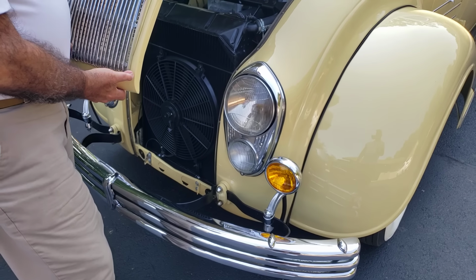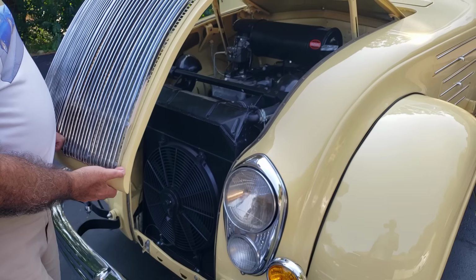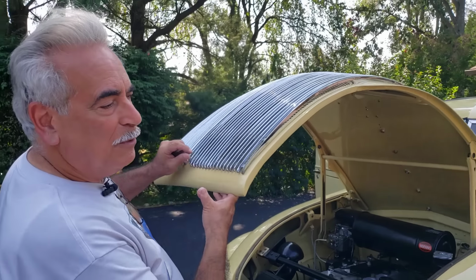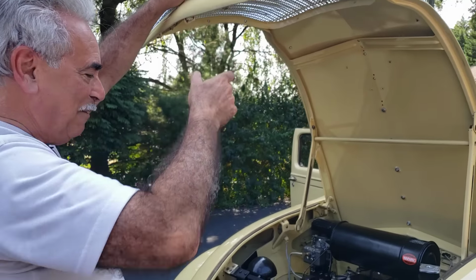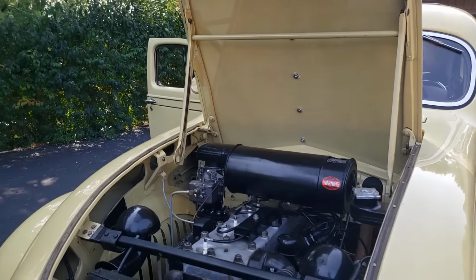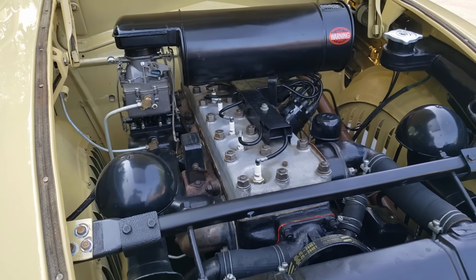Is that heavy or more awkward than anything? It's not heavy, but I just thought of this. You're now witnessing me opening this hood for the very first time since I've owned it. The mechanics have, but I haven't. It's nice to have people, isn't it? What are we looking at, Steve?